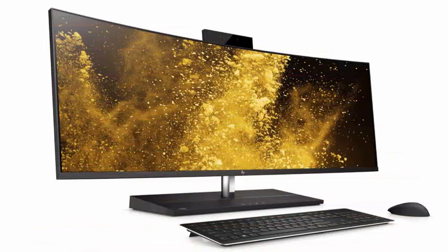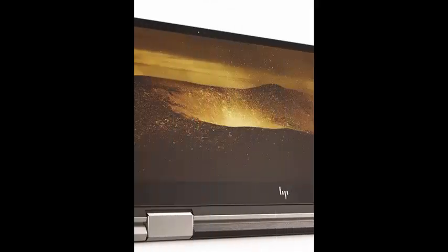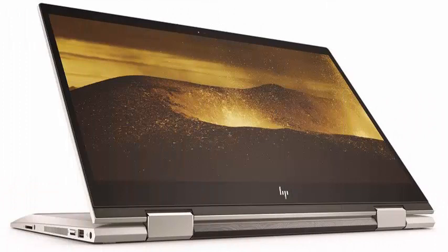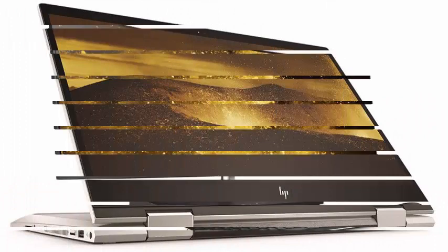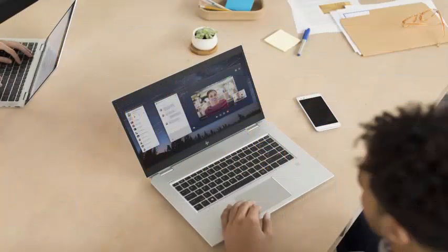Still, for that extra weight, the Envy x360 15 promises to be a very powerful machine for content creators, assuming they order a fully AMD configuration. With a Vega GPU and Ryzen CPU, you can approach the power of a laptop with an Nvidia GTX 10 series graphics card at a fraction of the price and weight.